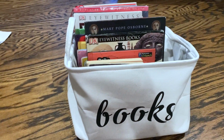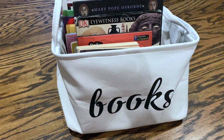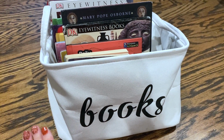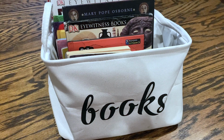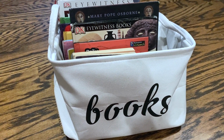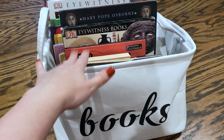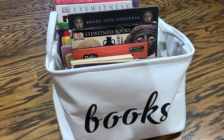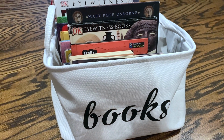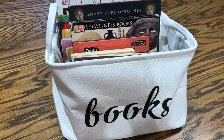So before I get into showing you what I have in the book basket, I'm going to talk to you about how I use this. Book basket is part of my kids' daily homeschool schedule. For 15 minutes a day, my kids have to choose a book from the book basket. They can choose one book, they can choose multiple books. But they have to spend their 15 minutes reading or looking at the books in the book basket. This is in addition to their independent reading time.